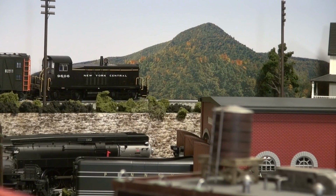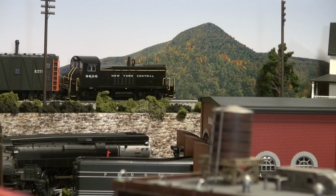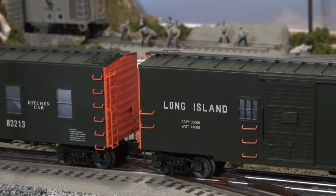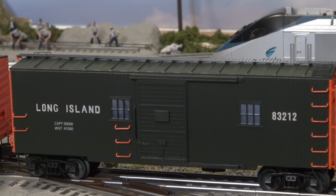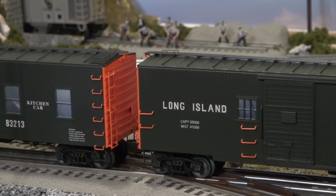On the north end of the layout, we're going to be running this brand new Lionel Legacy SW8 switcher. You probably remember this from my last video, but we're going to be pulling some special maintenance away cars. These were custom made for the Nassau Lionel Operating Engineers, based in Long Island, New York. It's a great club, and these cars are for sale if you are a Long Island fan and want some great cars for your collection.